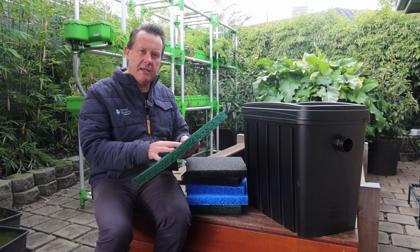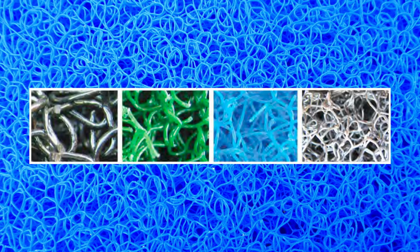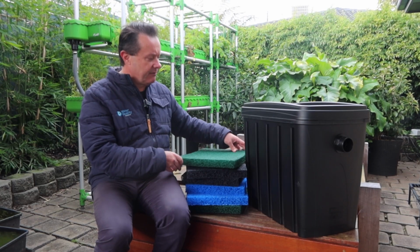The other thing with the media itself, it looks like this sort of weird 2-minute noodle matrix type structure, but when you look at it under the microscope, it's actually quite porous as well, so it's got a huge surface area for bacteria to live off.